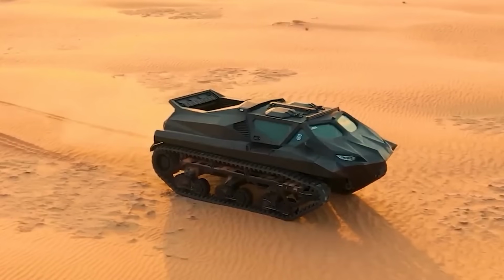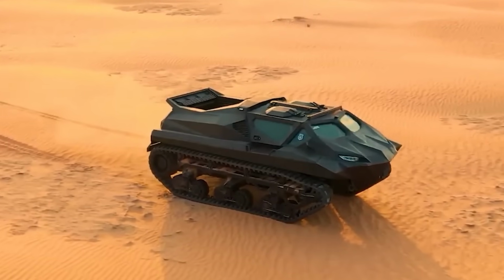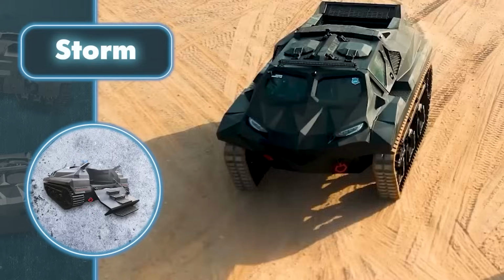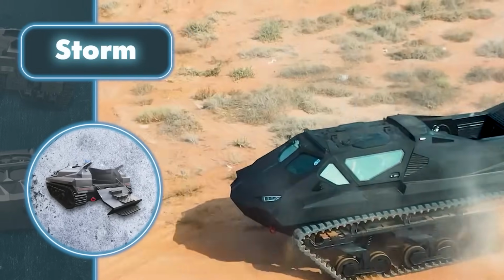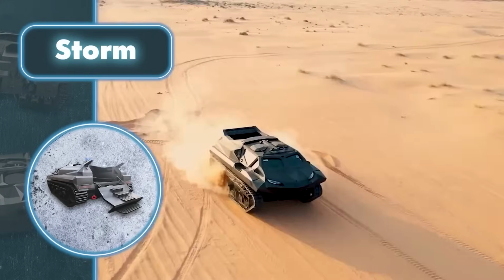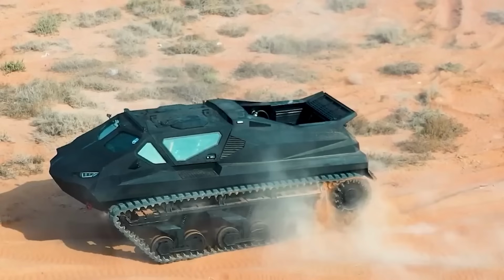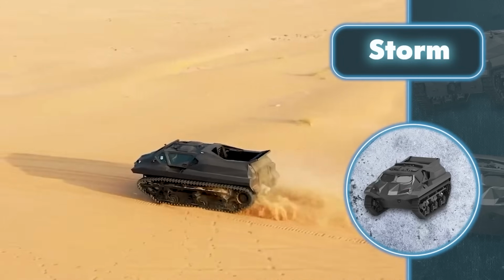When running solely on batteries, the car can travel for 3.5 hours at 56 miles per hour, or an hour and a half at speeds ranging from 62 to 87 miles per hour. Opting for the hybrid mode extends its functionality to last anywhere from 18 to 36 hours on the road. On water, it can float for up to 4 hours. If you're concerned about looters after a disaster, the Storm's got you covered with top-notch ballistic, explosive device, and mine protection system.